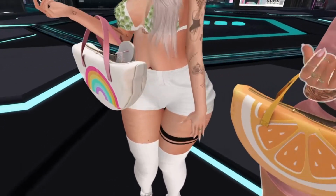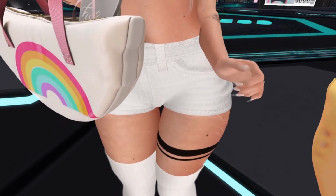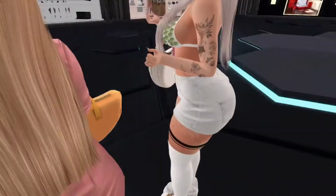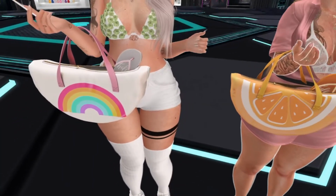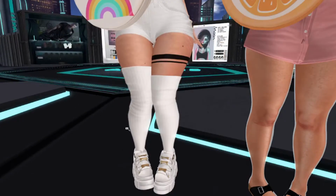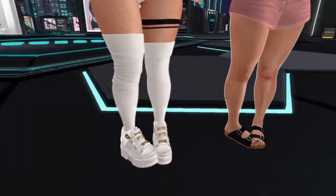These little shorty shorts that I'm wearing are by Black Opium. They're the Tessa shorts, and I think that they're really cute. I like the little V that goes down the back. And then the socks that I'm wearing are by Lunar. They're the Joss socks. I like them because they're fuzzy. You can see that they're fuzzy.